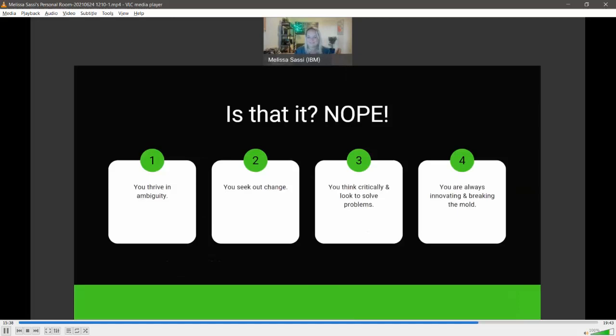So is that it? No, we haven't finished everything. You thrive in ambiguity. You're okay with the unknown. You thrive in it. You like it. You like change. You actually seek it out. You think critically. You're a problem solver. And you're always innovating and, well, thinking outside in.